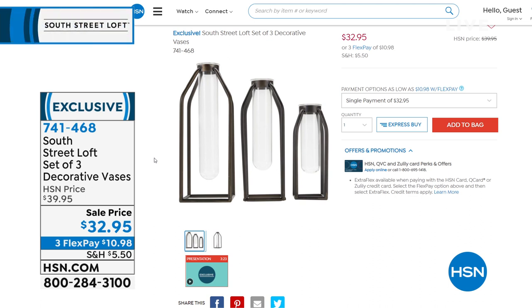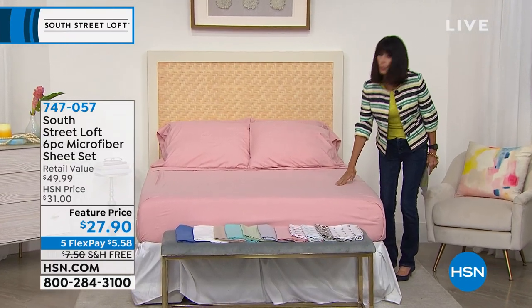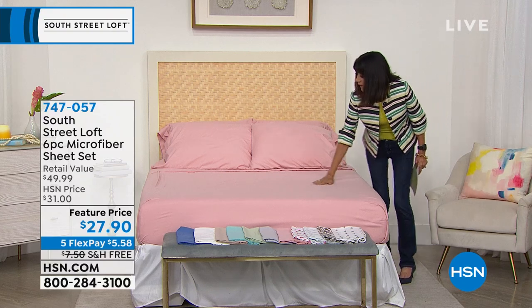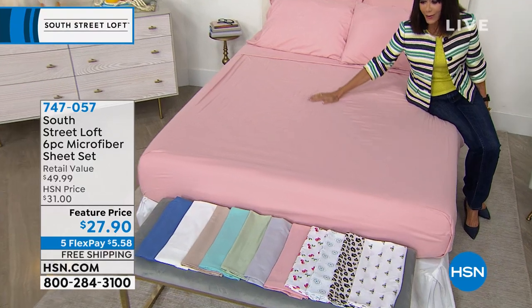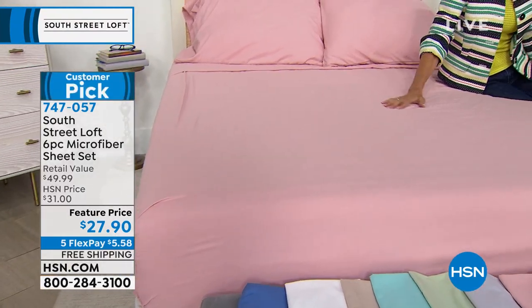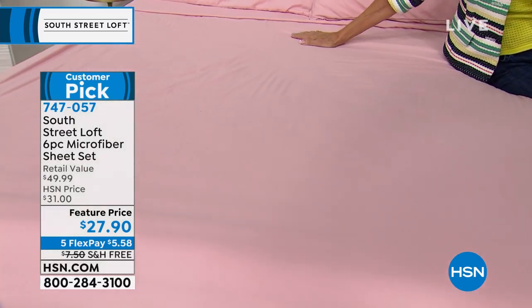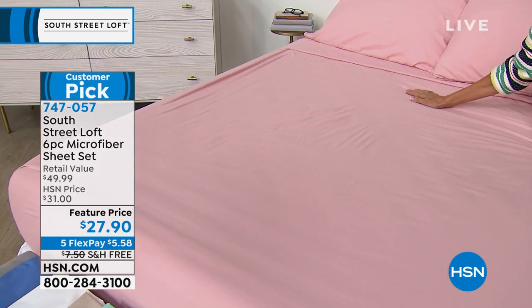It is time for the sheets. Oh my gosh. I am a huge microfiber girl. I love microfiber sheets. I have bought really expensive cotton sheets that, in my opinion, didn't begin to compare. This feels so amazingly soft. Microfiber is woven with very, very fine threads, so it brings in this incredible softness. Super luxury, super comfort, huge customer pick on our website.